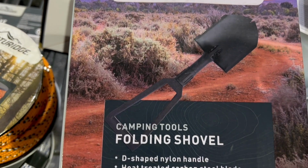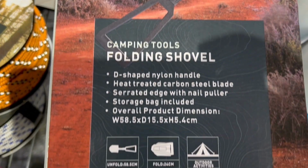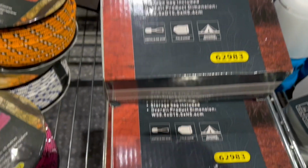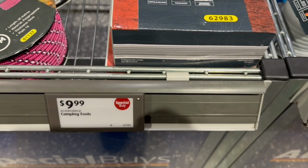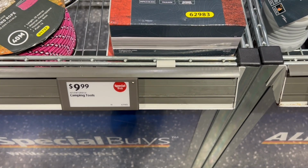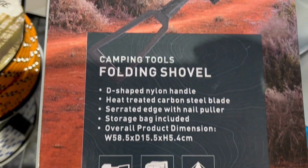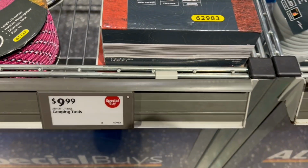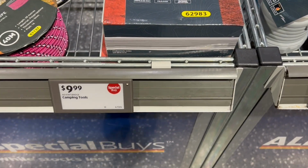Now, if you're stuck on space, these are a great idea. They're a fold-up shovel. Great for when you're having a fire and you want to move coals around, or even digging a hole when you haven't got a drop toilet. I'm not too sure if these were $9.99 or that was for something else. So anyway, if you go into the store, I'm sure they'll let you know.